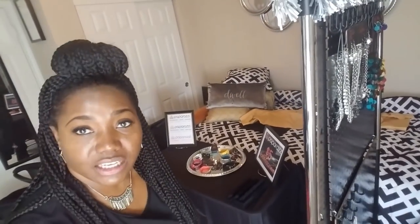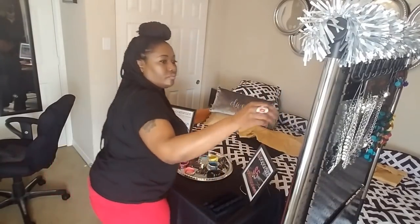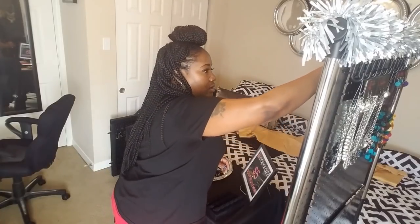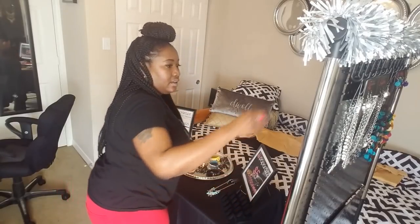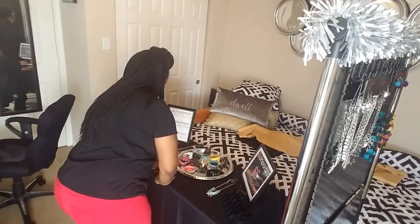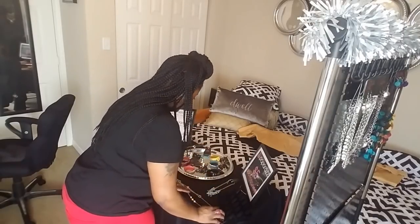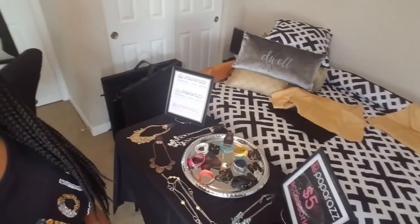As far as necklaces go, because your space is a little more limited, sorry, my camera twisted up, you can lay them on the table. You can put a few necklaces out there on a table. You can still maybe have your rings displayed. Just whatever will work for you to make a nice little display so that you can have your jewelry seen.